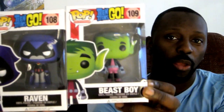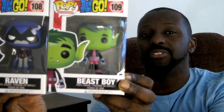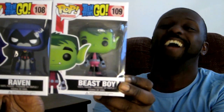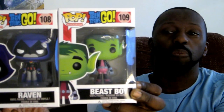Then there's these guys here. I had to get these when I went to the Camden Comic Con at Rutgers University, which I am going to try and go to again this year, April the 8th. Anybody who's in South Jersey who loves comics and anime, you might want to go. Beast Boy and Raven, I definitely had to get. Teen Titans, definitely a good show.